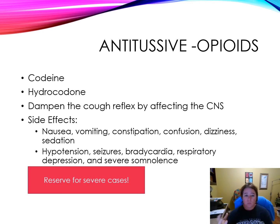The opioids actually help to dampen the cough reflex by affecting the CNS. Unfortunately, opioids come with a lot of fun little side effects: nausea, vomiting, constipation, confusion, dizziness. This is not fun stuff. So we really want to reserve our opioid cough medicines, our codeine and hydrocodone preparations, for those patients who are pretty severe. I also give these out very cautiously. As a provider, I want to make sure that I'm not handing a patient who has a drug problem a medication that they can have a drug problem with.